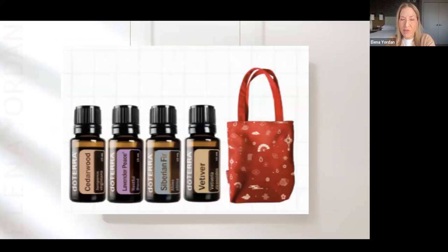We've got our cedarwood, lavender, Siberian fir, and vetiver, again, trying to get a good restful night's sleep. I don't know about you, but sometimes when I sleep in a hotel, I don't sleep that well. And I've been here, I guess, 4 nights. First 2 nights I slept fine. The 3rd night was like a disaster. I was up half the night and I got up halfway through the night and put on Serenity and all the things that I had with me. And I finally was able to get back to sleep. And then last night I slept really well.